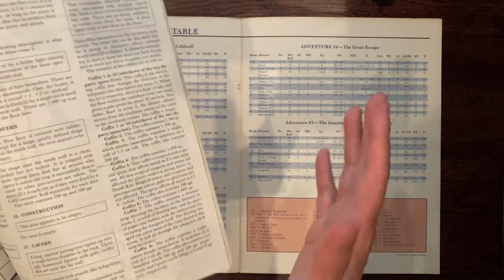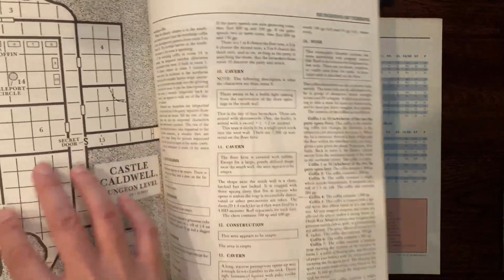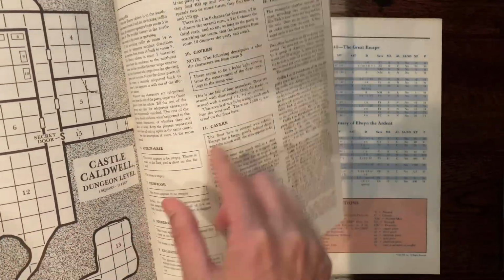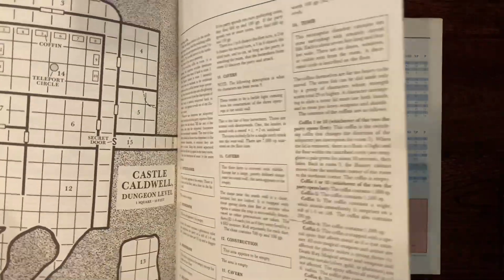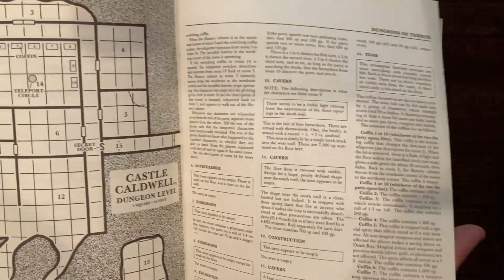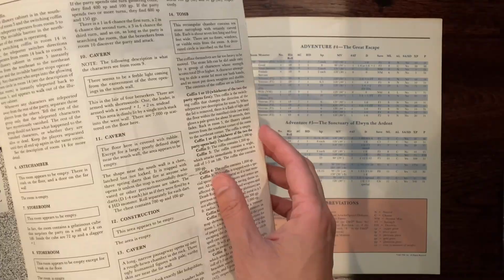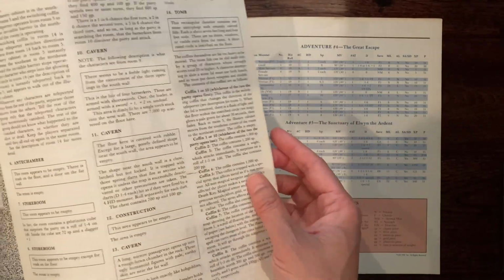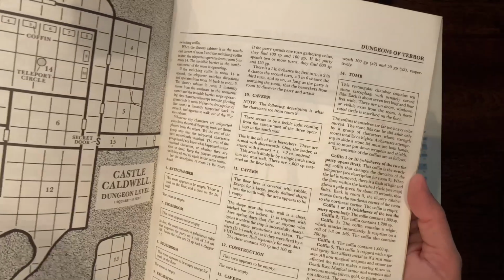The other complaint is, because they did it this way and there's no map here, if you are gonna DM this module and you're reading stuff here, now you have to turn back the page to go back to the map, back and forth. It's an annoyance. Of course, you could photocopy this, but photocopiers, maybe not as prevalent back in the day, or easy access, so it was a bit of a chore. So that is just something to be aware of.